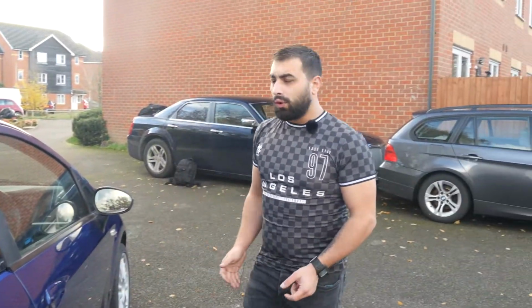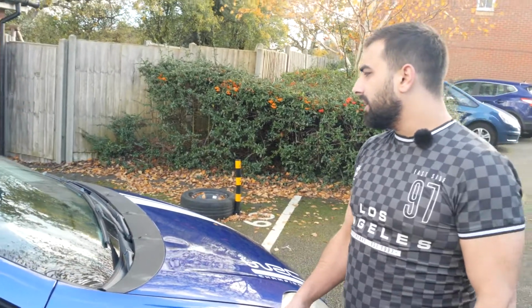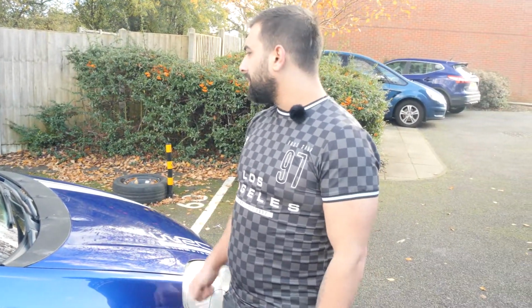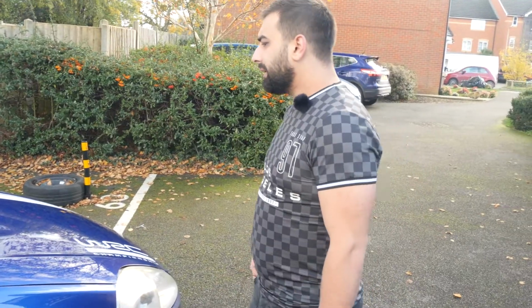Another thing you want to look for when you go to buy one is check if the wipers are working. They have weak linkages, so a lot of the times this is a common issue. They can fail, you end up having to change them. If you can't do it yourself, it might cost you a little bit.